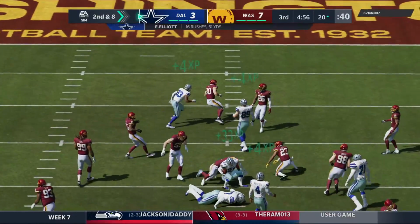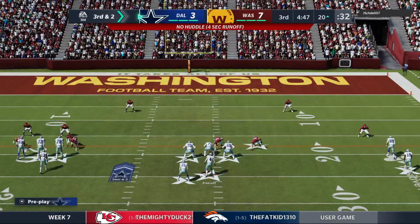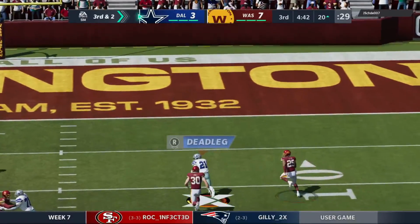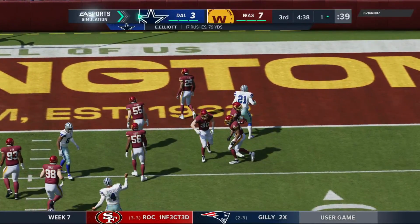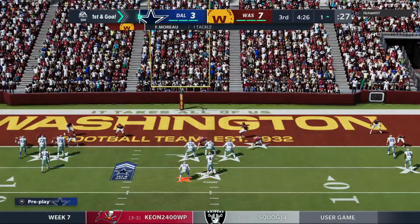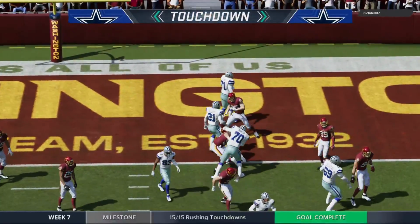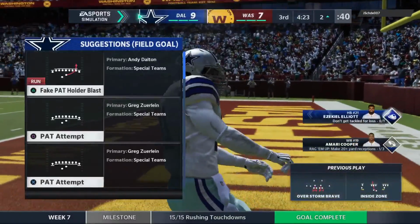Again, it's Elliott. And he's going to be stopped close to the first down marker at Washington's 20-yard line. It's a gain of 6, moves him to a manageable 3rd and 2 situation. And it's 3rd down. And he couldn't quite get there. Tackled down at the 1. They're able to convert on 3rd down, and that sets up a 1st and goal. They'll try to run it in with Elliott. And he will fight his way into the end zone for a Cowboy touchdown.